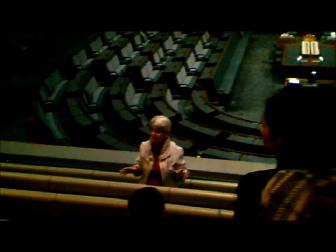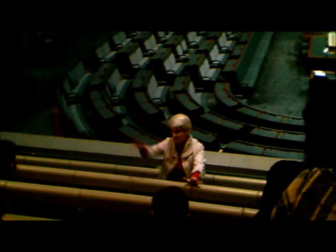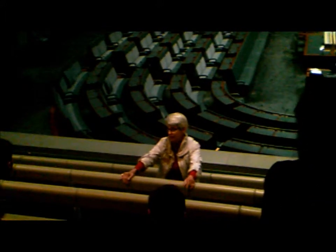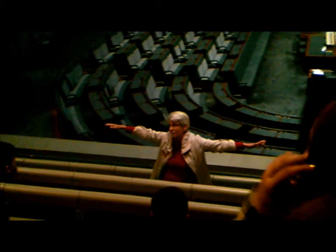So the members' offices are all in the building, right? Yes, they are indeed. Some of them are downstairs now in these small offices, but they're all in the building. It's a big building. It covers a lot of landscape.